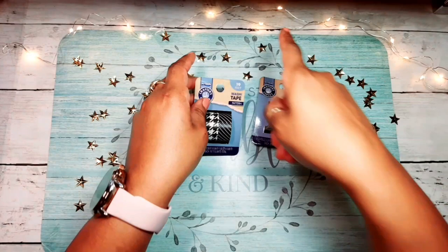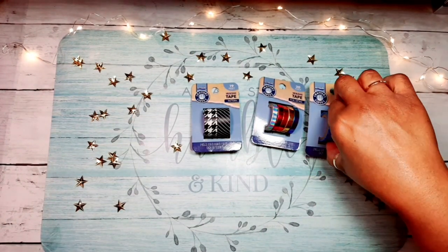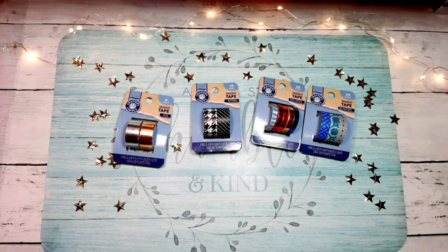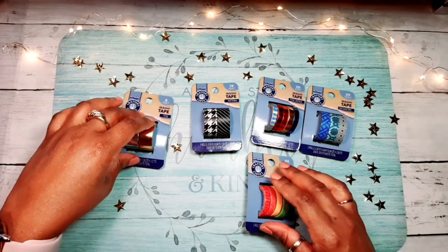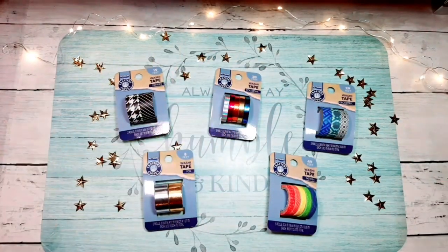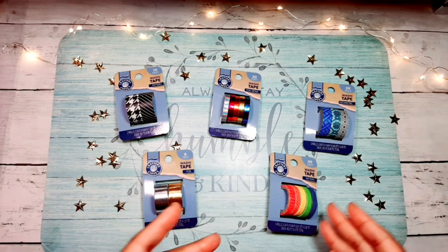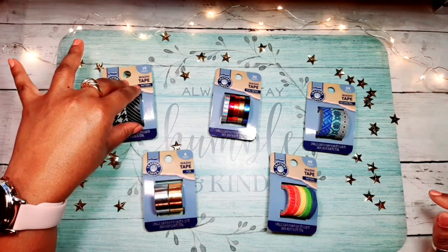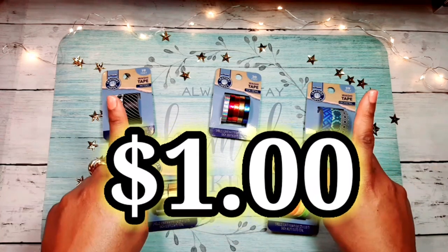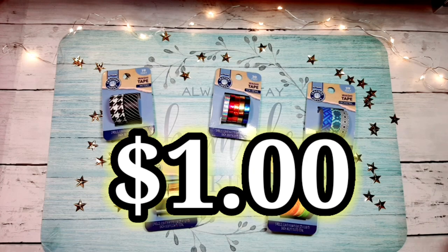And I also found all of these washi tapes. Guys, you know I am all into the washi tapes now, where I am adding them to my coloring book pages and making things like lamps and fixtures and pictures, making them have these different patterns. So I will be doing a video very soon showing you how I use my washi tape in my coloring books as embellishments. And these were only $1 at Dollar General.